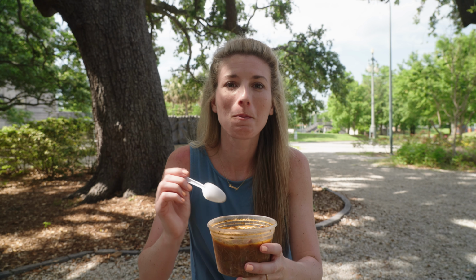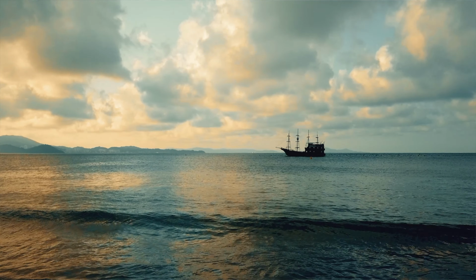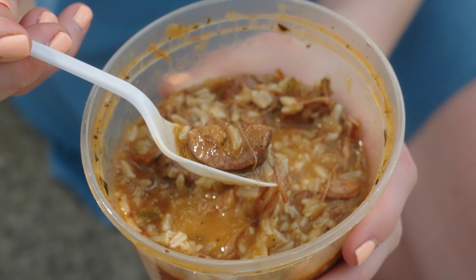Oh my God. Yum. I kind of wanted to talk about the history of the gumbo. So when the first slave ships arrived here to Louisiana in the early 1700s, there was this forced fusion of cuisines between the West Africans, the Native Americans, and the Europeans, resulting basically in the food that we're eating today. So the West Africans brought the okra and the Native Americans had the dried leaves of the sassafras, and together that created the thick base of the gumbo.